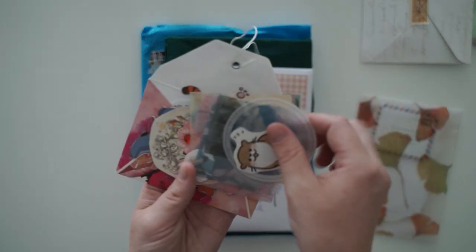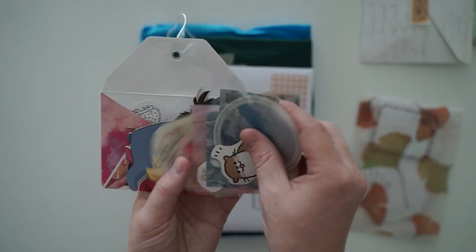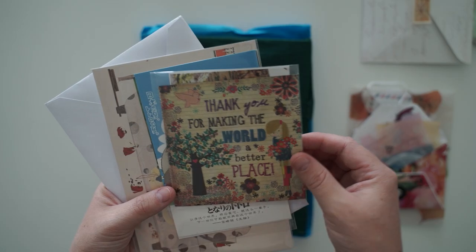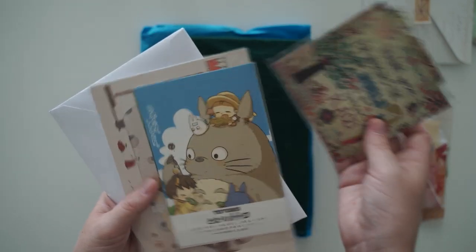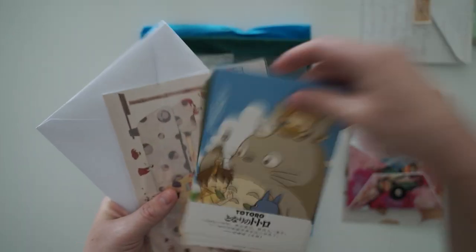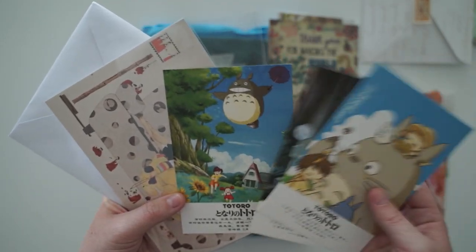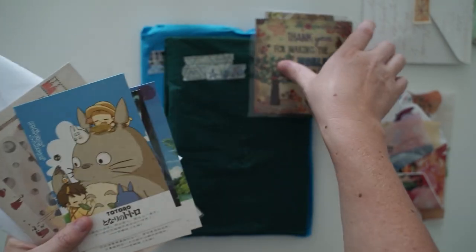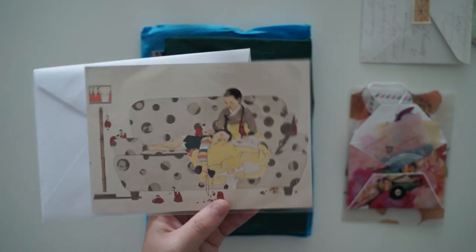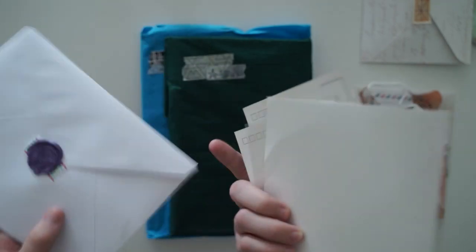This is incredible. Thank you so much. Oh, and Winnie the Pooh. Postcards, magazine cutouts with notes on them. These are all wrapped so nicely. Totoro, it's like a kawaii version. Oh my goodness, these are all Ghibli Studio, I think. Oh, how lovely. That one's so pretty. Oh, that's really, really cute. They look like two little Japanese girls on a couch.